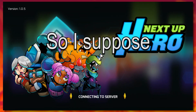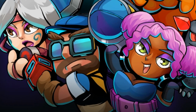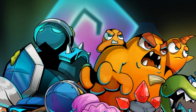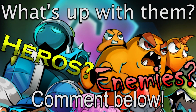So I suppose that this game is about heroes? Is this pink-haired lady a hero? Or maybe the hero is this guy with just so much personality, I couldn't figure out a way to describe him. We got some monsters chilling in the back. What's up with them? Are they heroes? Are they enemies? Comment what you think they are down below.